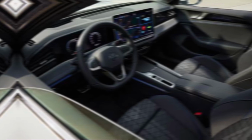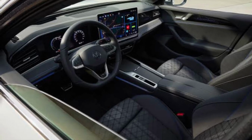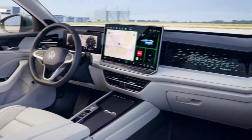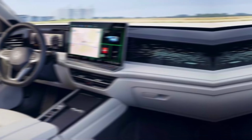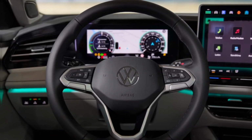Step inside the Passat, and you're greeted by a cabin that's both luxurious and comfortable. The high-quality materials and soft-touch surfaces create a truly premium feel. The driver's seat is incredibly comfortable, with ample adjustability to ensure a perfect driving position. Passengers won't be left wanting either, with spacious legroom and headroom throughout the cabin.